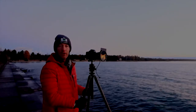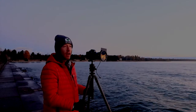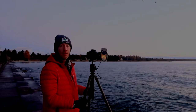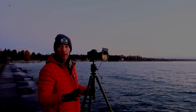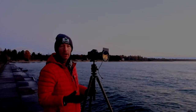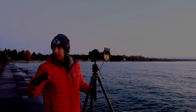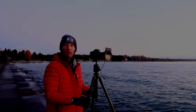First dawn shoot here in the US, and I've come to a place that I've been to before when I last visited. It's called Sturgeon Bay and Sturgeon Point, and there's a lighthouse here. It's a very distinctive lighthouse. It's painted red. It's not typically the lighthouse shape you'd normally associate with, but it has a sequence of grid structures that lead directly out to the lighthouse, which I think are really nice as well.